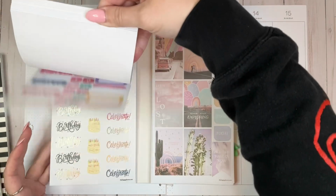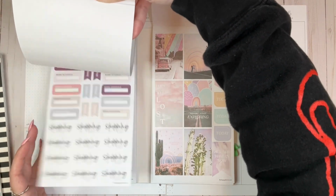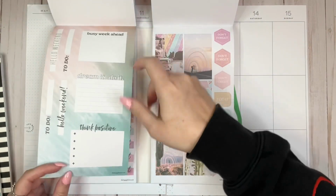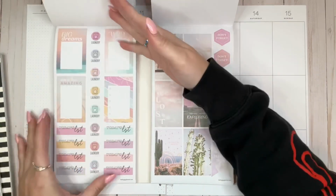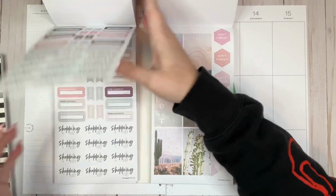I think there aren't any more of this on this side, but I do think there are some that could potentially work. I feel like this sticker goes with that theme, and these ones, kind of. Definitely this one. But yeah, we're just going to see what happens here.